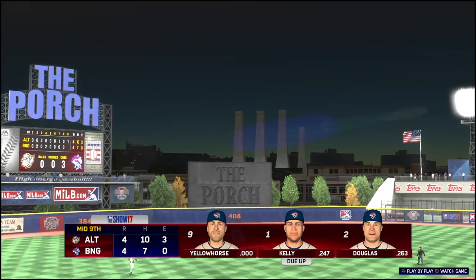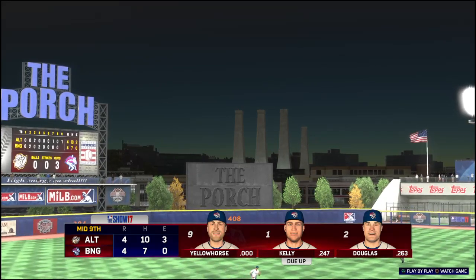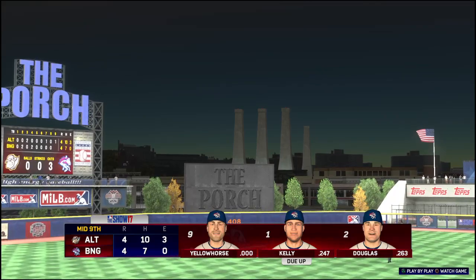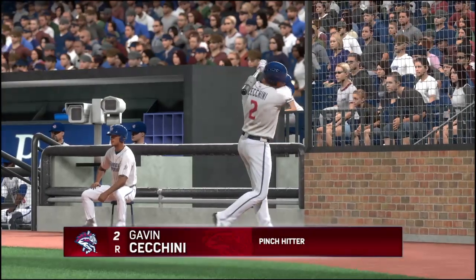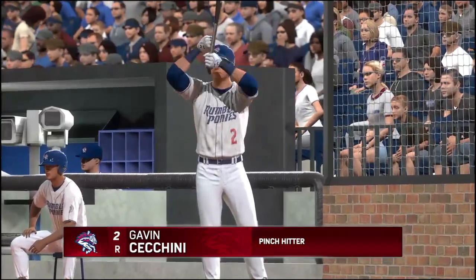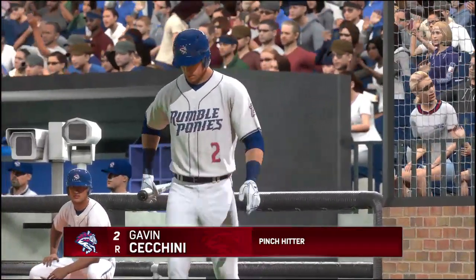So not a good turn of events for this home crowd, as now their ninth inning lead has evaporated. 9-1-2 scheduled to lead off the bottom of the ninth. And we are tied 4-4. Gavin Cecchini is up off the bench to lead it off as the possible winning run here in the bottom of inning number nine. Gavin Cecchini.